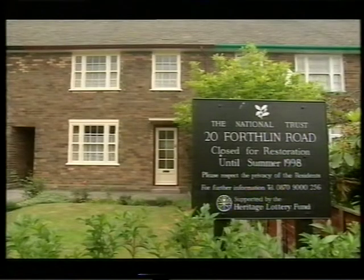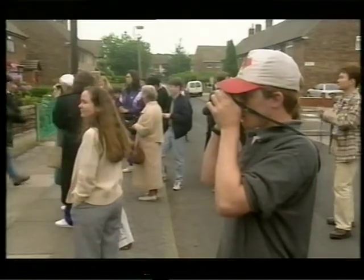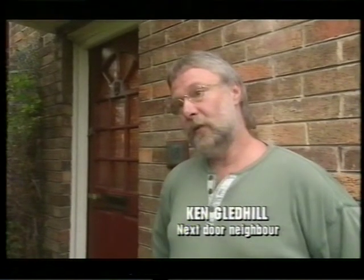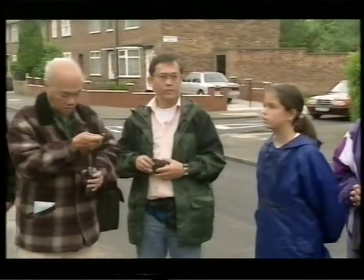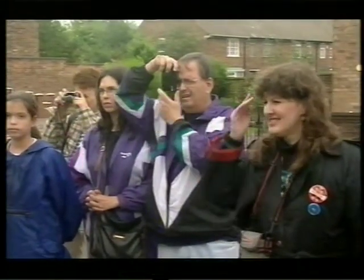But as opening day approached, not everybody was happy. I think it's wrong that the National Trust have decided to open it to the public. We already get visitors coming here every day, a couple of times a day, quite a lot of people. And I don't think it's conducive to a small residential area. The volume of traffic now, not vehicles, I'm talking about people, is only going to get worse. I'll be honest with you, I'm thinking of moving because of it. There you go.